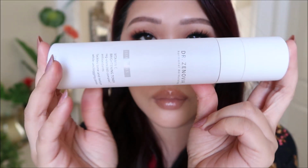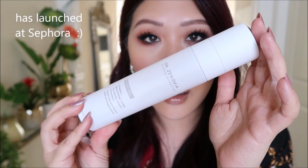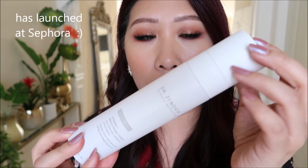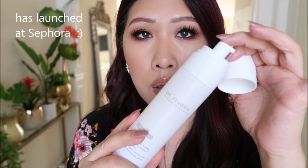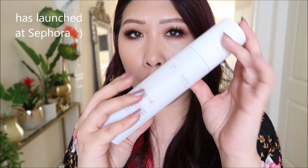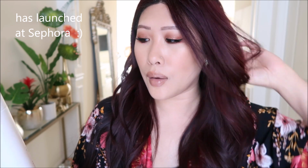First we'll talk about this packaging. This is coated glass, and then you have a pump. Everything is extremely simple and sturdy, but also, sorry, the camera cut out. It's also very expensive feeling, so it's like clinical luxe. Can we make that a category of skincare? It's really nice. But the problem is, I'm pretty sure if I were to drop this, it would completely shatter.